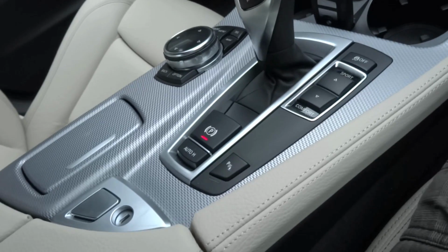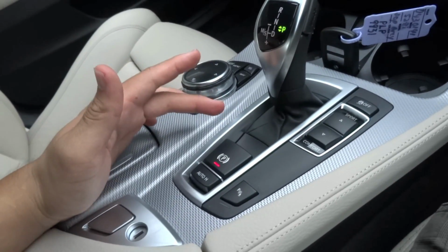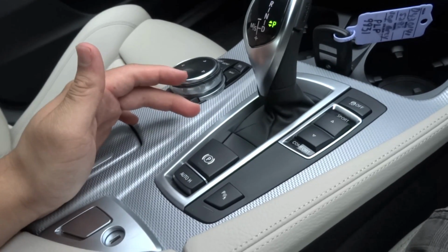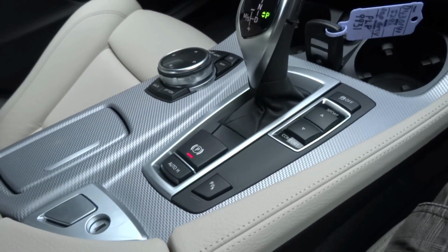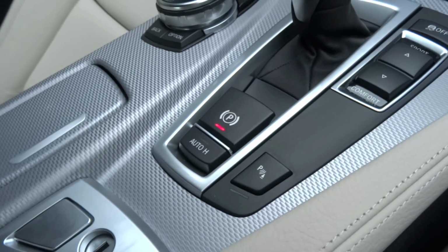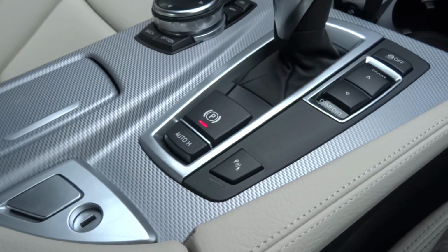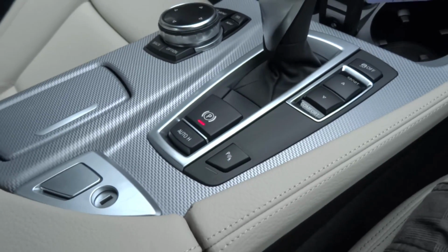Your electronic parking brake is located right here. It is currently engaged. To disengage it, put your foot on the brake, push it down. To engage it, simply pull it back up. You also do have an auto hold function for the parking brake, whereby if activated and you arrive at a stop, the car won't move forward or roll back.